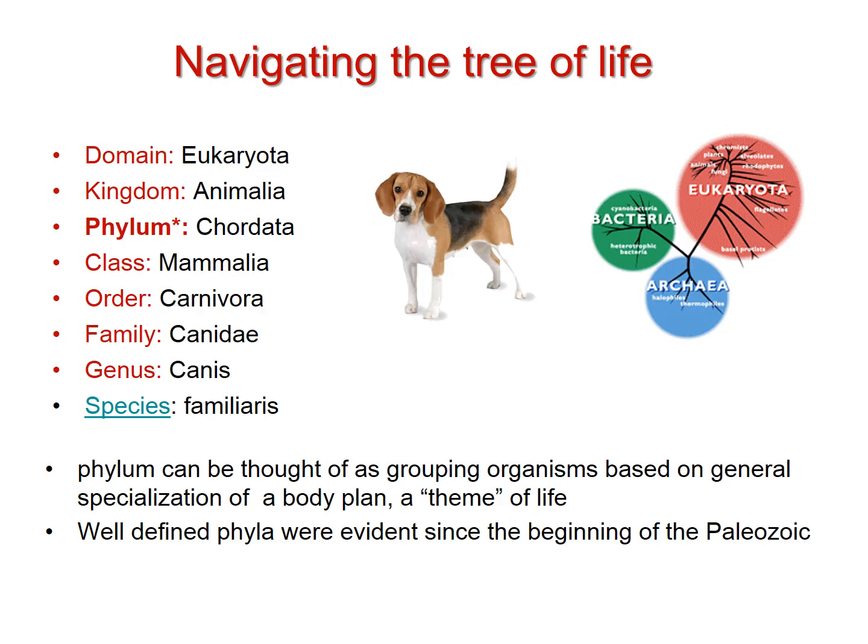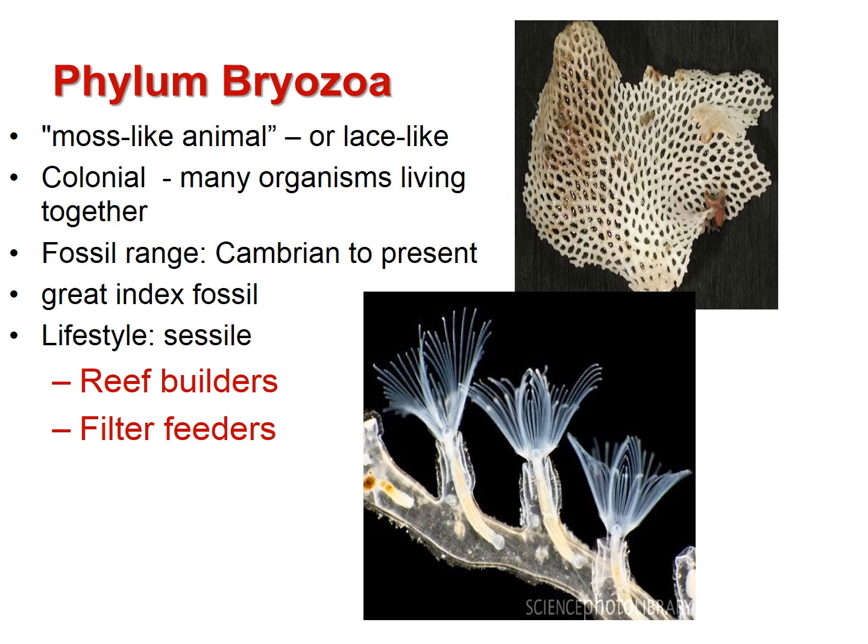Think about phylum as a theme of life, a strategy that groups of organisms have developed to go through the history of life on Earth. Then we have class, order, family, genus, and species. The example you see in the slide is for the common house dog. So let's look at some of these very important phyla.